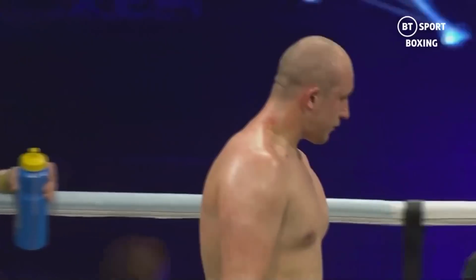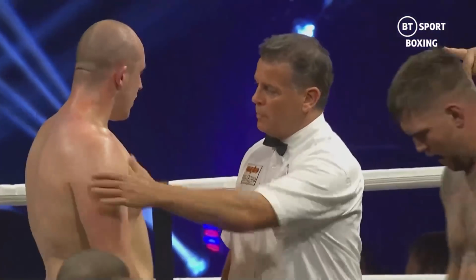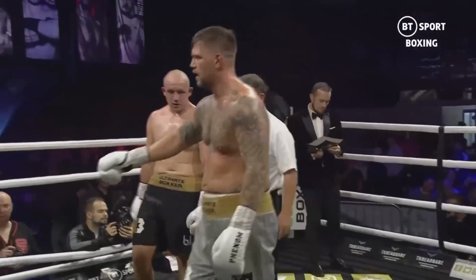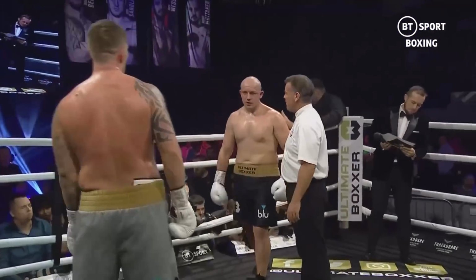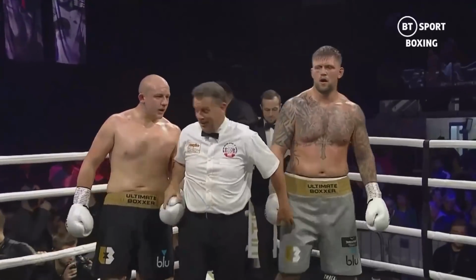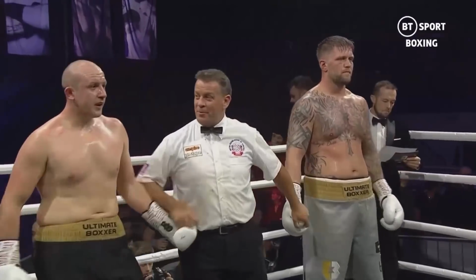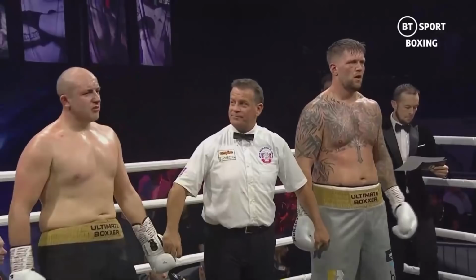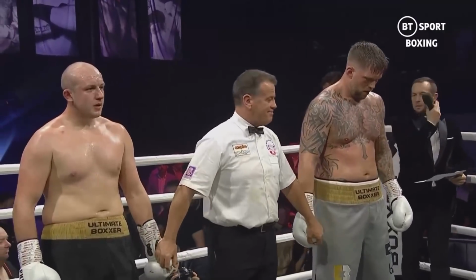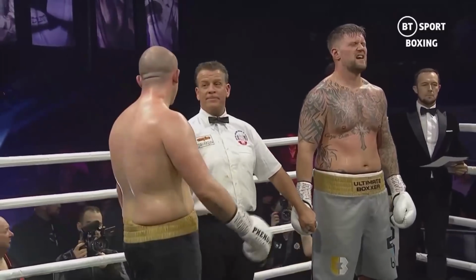Mark Bennett, though, with plenty of insurance in the bag at the conclusion of those first two rounds, where he sent Josh Sandland to the floor in each of the opening two frames. Now, it's not inconceivable for a 10-8 round to be scored without sending a boxer to the canvas, but the convention in professional boxing is that to score a 10-8 round, you've got to put the man on the floor. Josh Sandland enjoyed a dominant final round. I don't think it's a 10-8 round, which should see Bennett going through to the final.